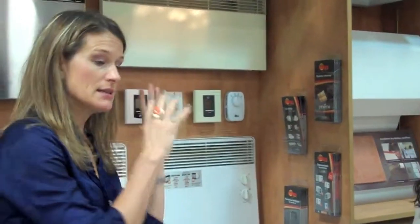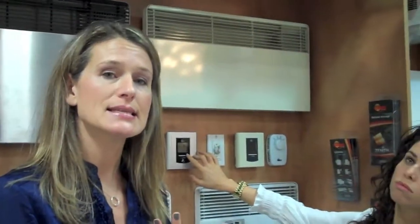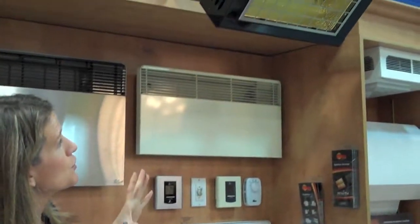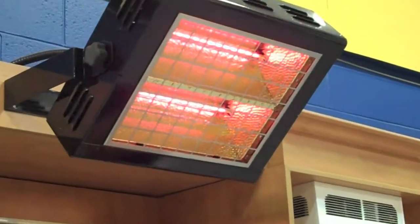So how are we able to achieve this extreme heat, this directional heat, this high watt density? Well, in this type of heater, it's basically as a result of the type of element that we use. At Stelpro, we have integrated a quartz tubular element, and within this tube there is a tungsten filament as well as inert gases and halogen. We also incorporate a specific filter called an anti-glare filter.